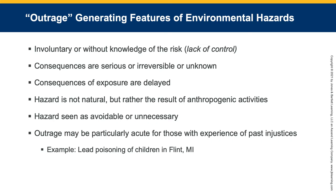Other consequences of exposure: the consequences may be delayed, like a cancer comes around later. This fourth bullet, it's not natural, but it's the result of anthropogenic activities, or it's synthetic, it's not organic, some of those sorts of things. The hazard could have been avoided. Was it even necessary to have this risk presented? So all of these things have to tie into it. You can see my last bullet too.